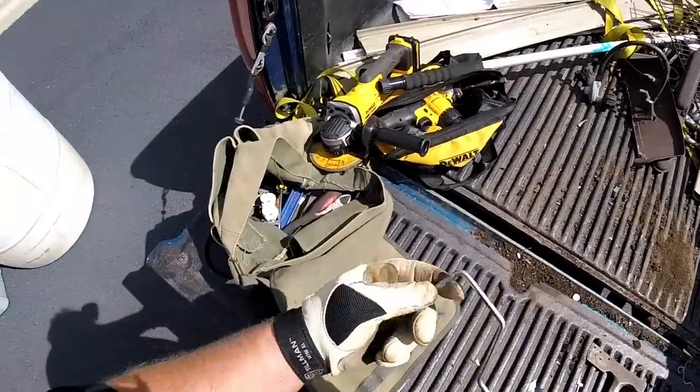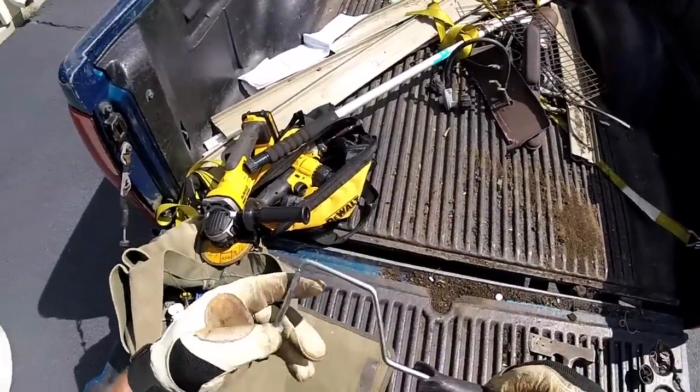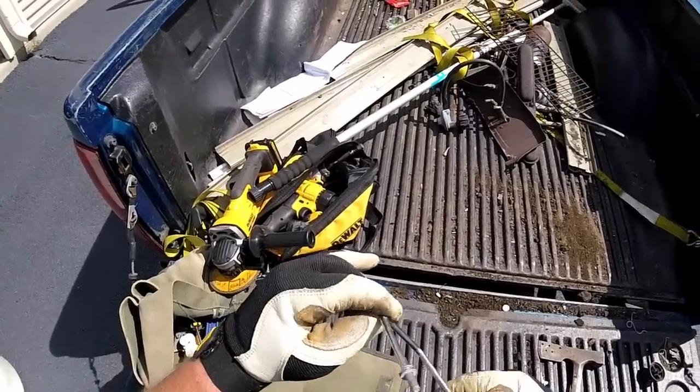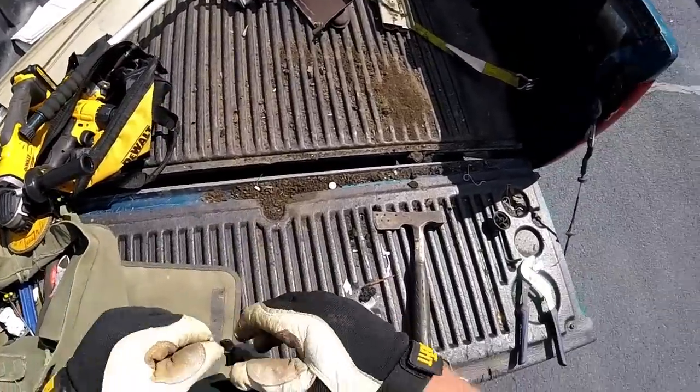Now this guy is going to be my grabber stick. Uh-oh. Oh, I thought I put the gouge in there inside. It's the crimp for these guys.